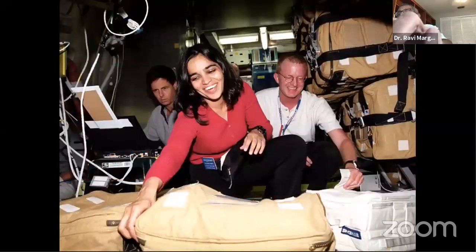I'm 2 feet away from her. She's going to the launch pad. It's like sending your daughter to space, basically, or a wedding or something like that. It's like a Rambo-like movie where there's so much noise, police, and everybody. So this is Kalpana in space, already on STS-87.